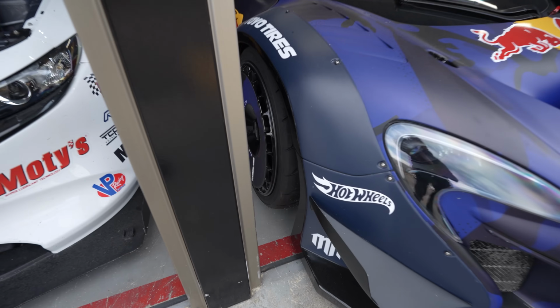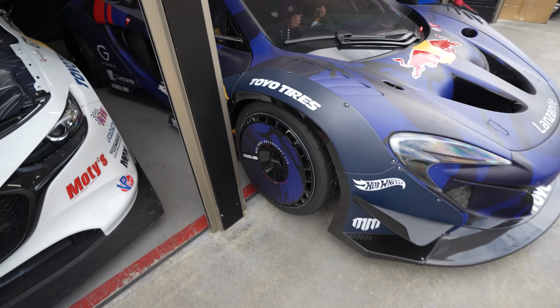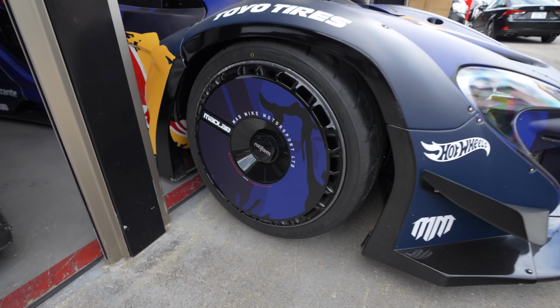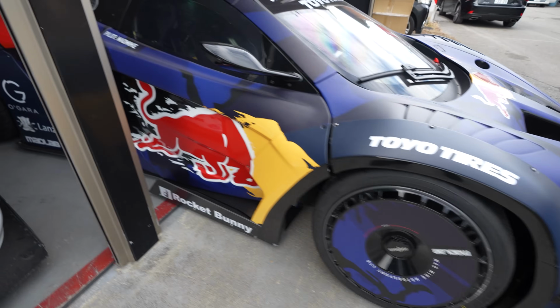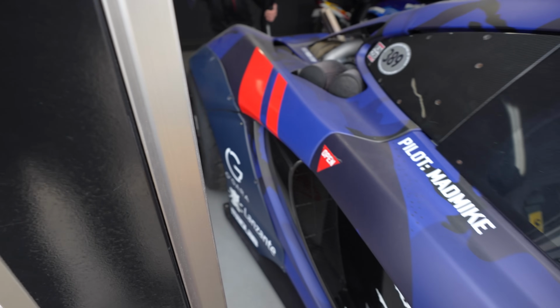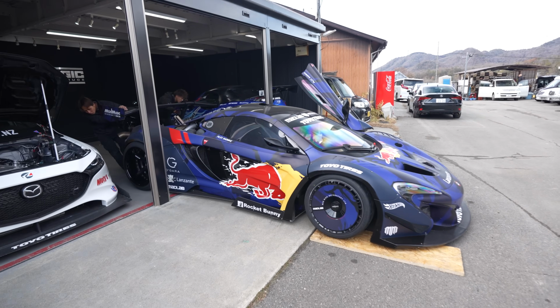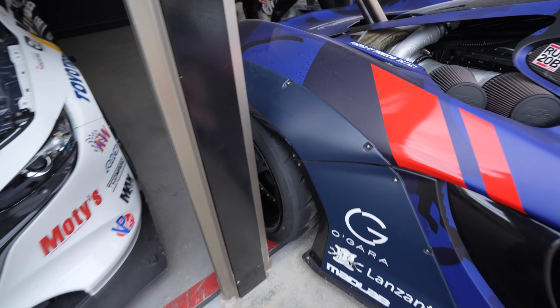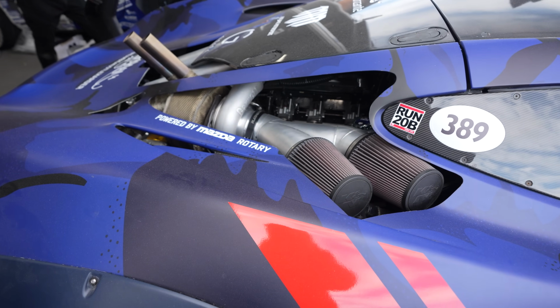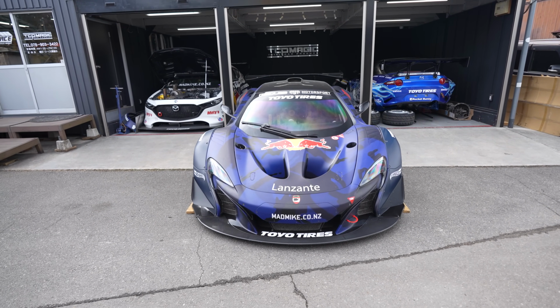Crazy thing, barely fits through the little space here between the shutter poles. Rotiform wheels with the aero disc, and will the rear clear? Oh my god, how close is that going to be? All right, we're going to clear the rear. Wow, you can see the goodies under there. Wow, this thing has so much presence.